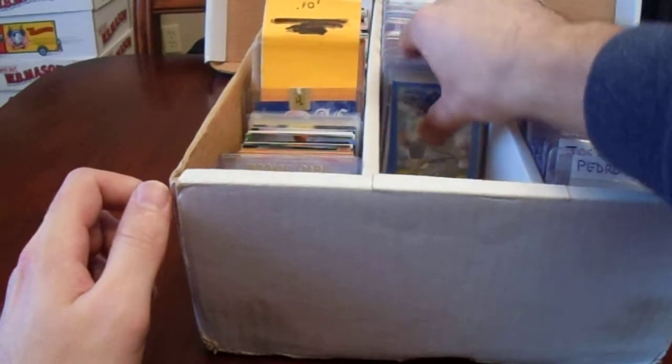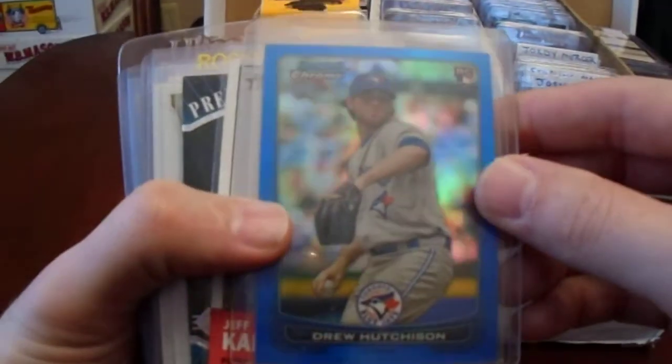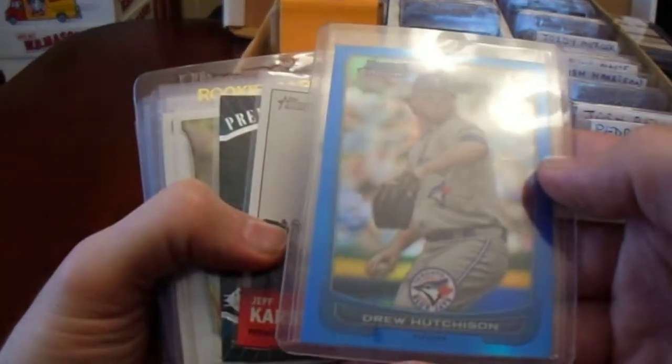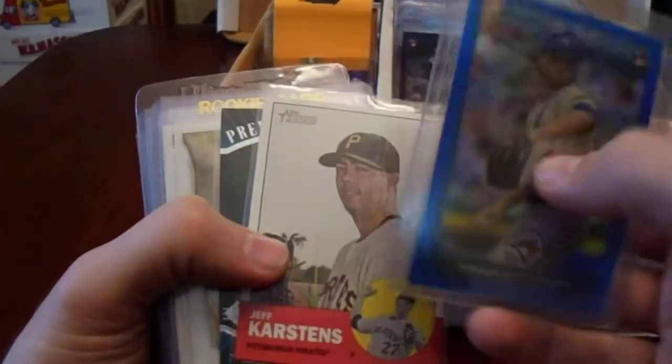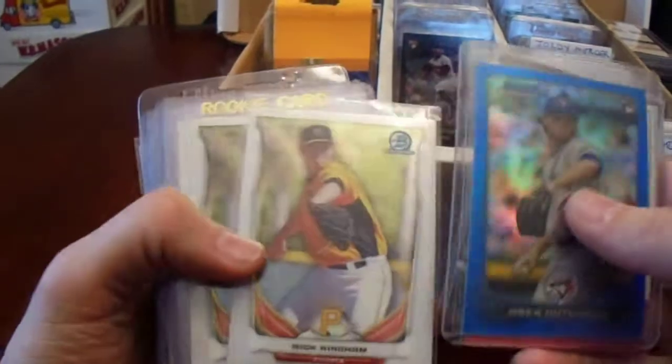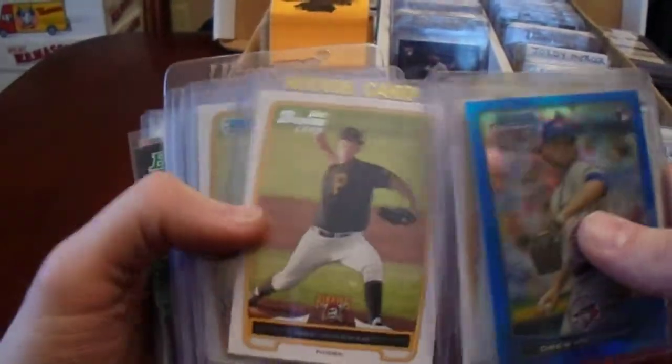Drew Hutchison, part of that salary dump move. They literally, let's not go there. Google the crap trade the Pirates had, where this is what they got in return. They dumped two big prospects anyway. All right, Nick Kingham, who unfortunately is no longer a Pirate.